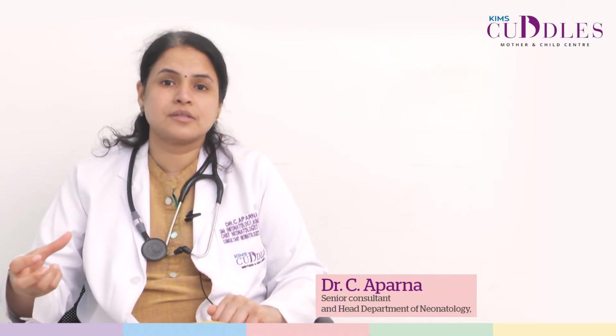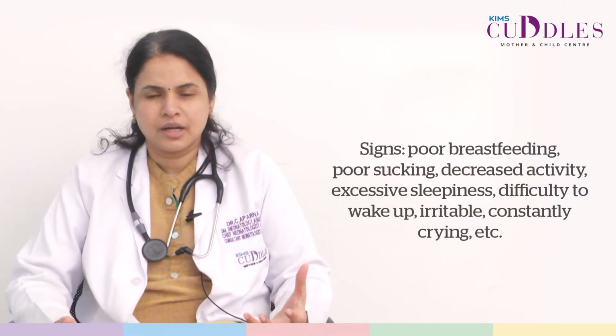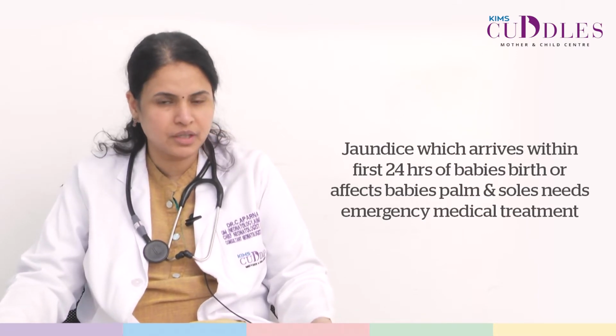So it's also important for us to know when to identify that jaundice is now very significant or potentially problematic. If the baby has signs of poor feeding, poor breastfeeding, poor sucking, decreased activity, is excessively sleepy, difficult to wake up, or is excessively irritable and constantly crying. And as I told you earlier, if the yellow color of the skin is involving the baby's palms and soles, or if jaundice started very early in life, that is within 24 hours of birth, or if jaundice persists for more than 2 weeks after the baby's delivery. All these are signs that jaundice is potentially problematic and requires further medical evaluation and treatment.